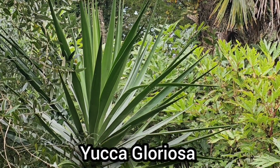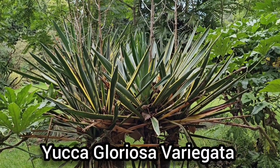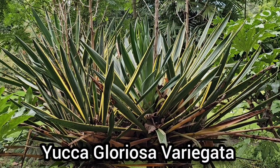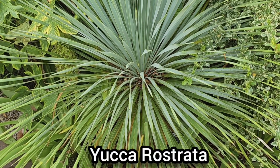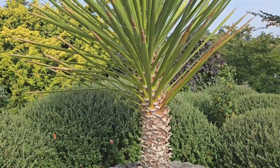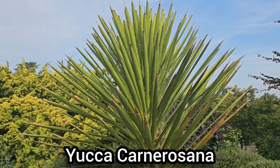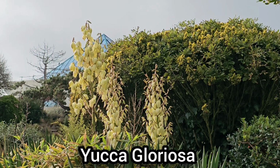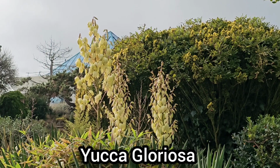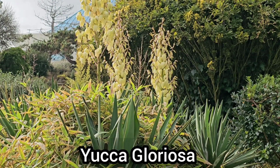Yucca gloriosa can grow up to 2.5 metres tall and is also available in a variegated variety, while Yucca rostrata has narrower blue-green leaves, whereas Yucca carnerosana is believed to be hardy down to about -18 degrees. And in late summer, these tall flower spikes up to 2 metres tall make this a stunning plant.